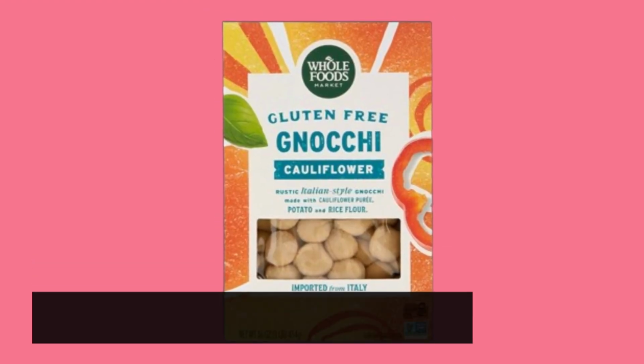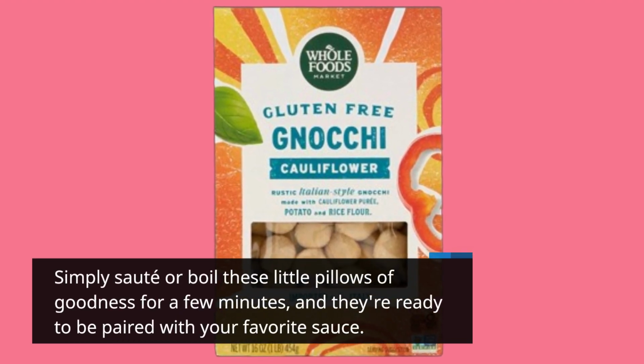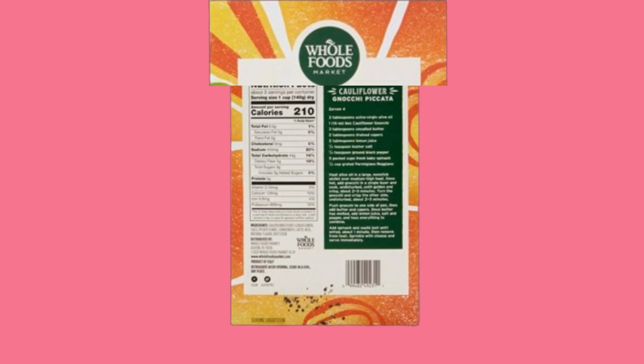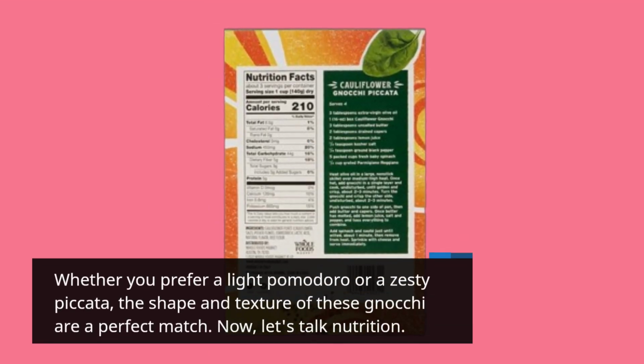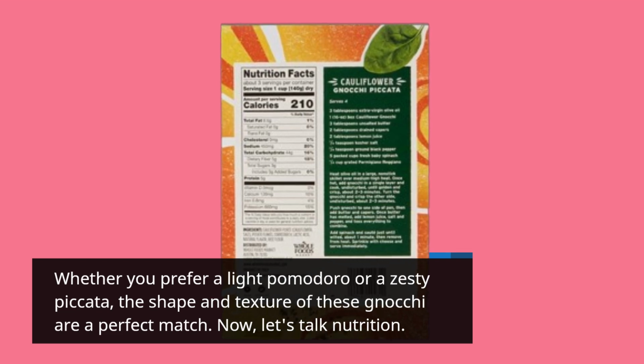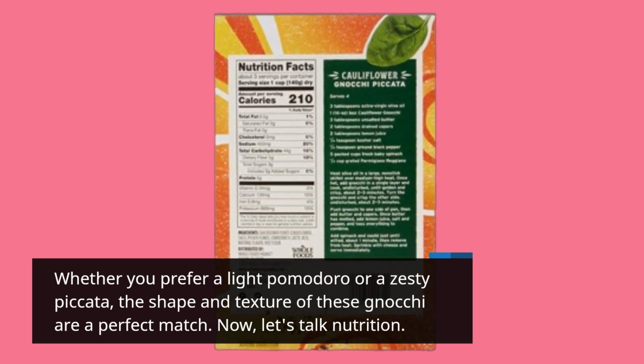Speaking of cooking, preparation couldn't be easier. Simply sauté or boil these little pillows of goodness for a few minutes, and they're ready to be paired with your favorite sauce. Whether you prefer a light pomodoro or a zesty piccata, the shape and texture of these gnocchi are a perfect match. Now, let's talk nutrition.